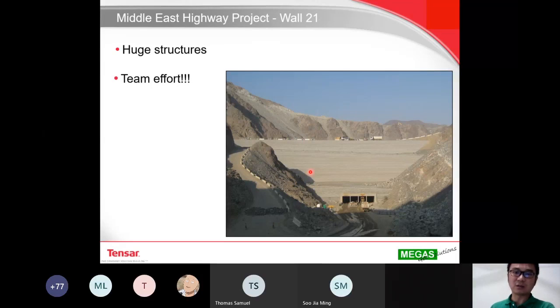And as far as the Middle East is concerned, they are using this technique to build very huge structures. It is actually connecting a road from this hill to the other hill. This is somewhere out of town, and they cannot get concrete easily, and maybe also because of the temperature over there. What they do have is a lot of backfill material. So they decided to build these reinforced structures.